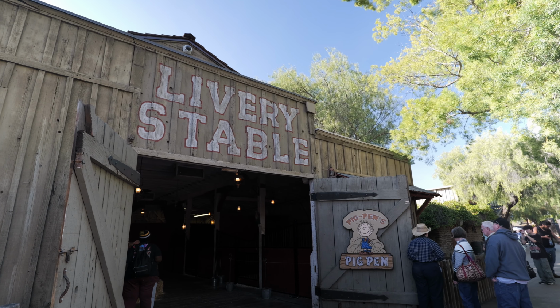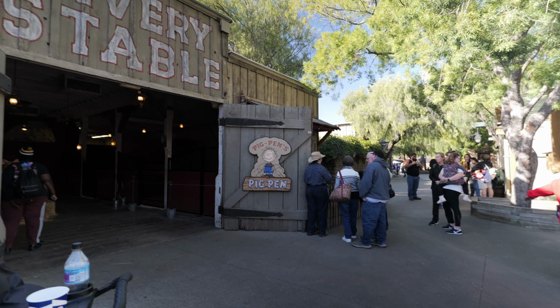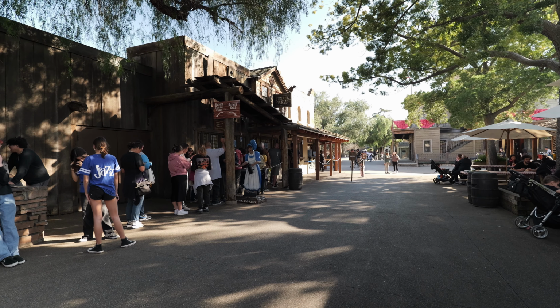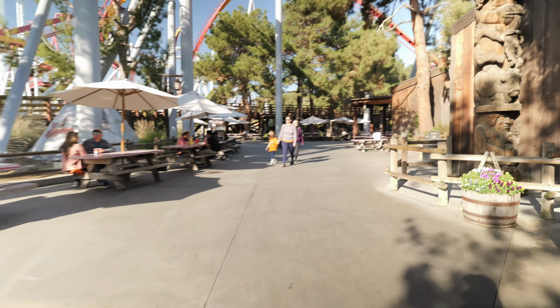While searching for food, I found it pretty hilarious that this is where they actually stuck Pigpen for his meet and greet. I'm definitely going to check the times and see if we can come back and see him. Starting to notice a theme here where there's just not that many food locations open, and that just means lines everywhere.